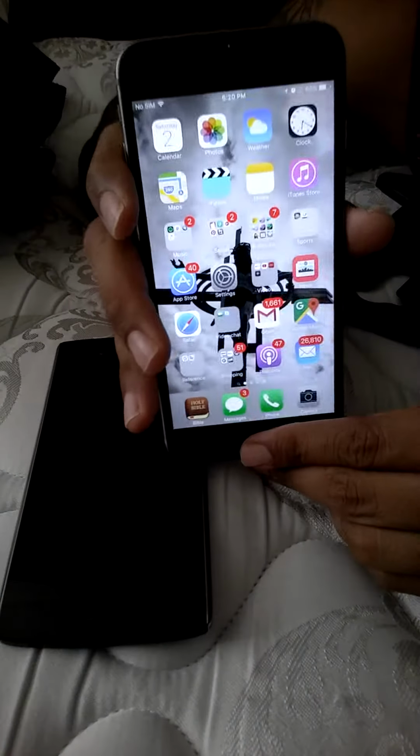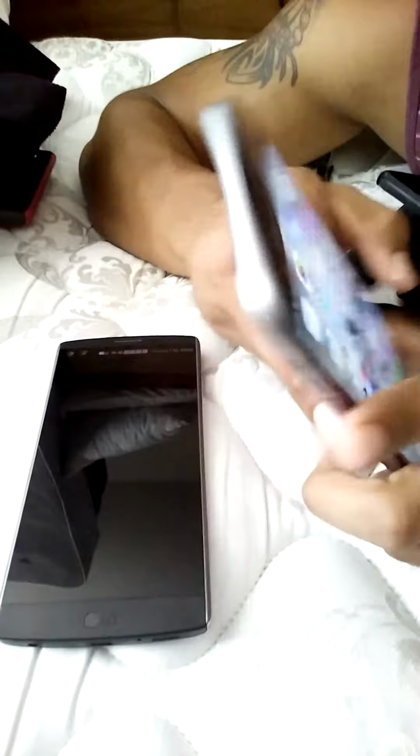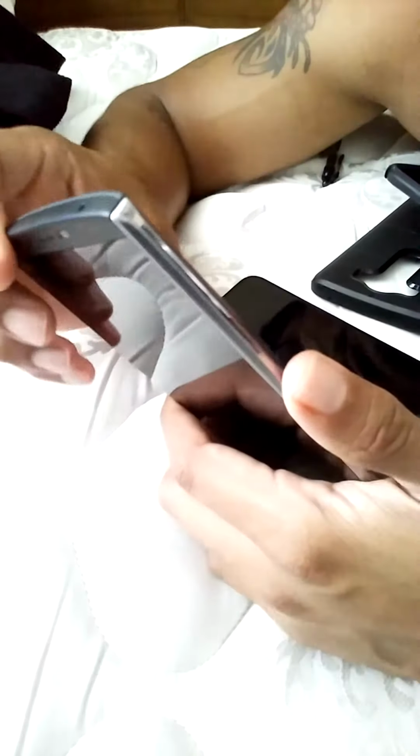I love the simplicity of it. I love the fingerprint scanner. Everything's working great on it. Awesome, awesome phone. However, I did miss the Android customizability and a lot of the things that the specs and stuff, the cameras, the little gimmicks, I guess you could say, of some of the Android devices.